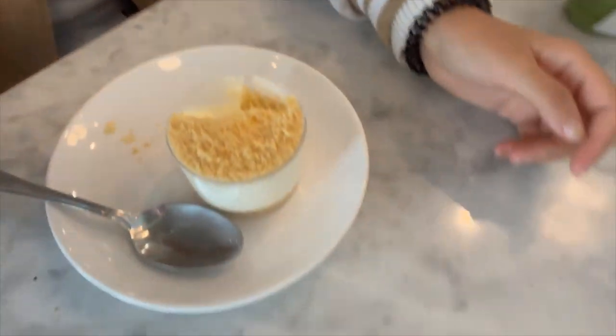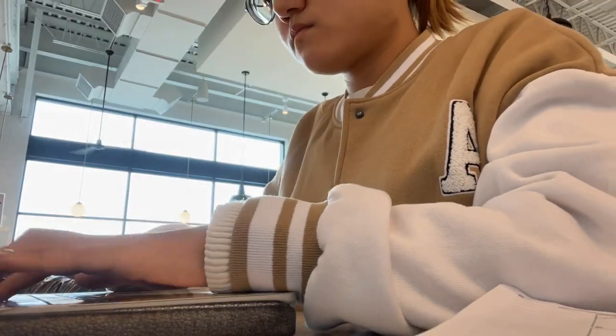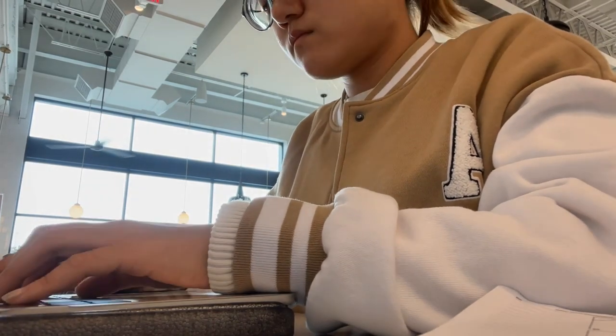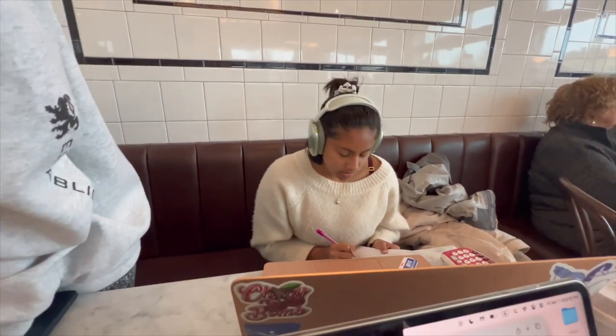I got a crumble cheesecake cup. It's really good. I would give it a 10. So I got tiramisu. It's solid. She means tiramisu. How's your tea? It's good. Rating. 8. Insa. Their car slide is broken.